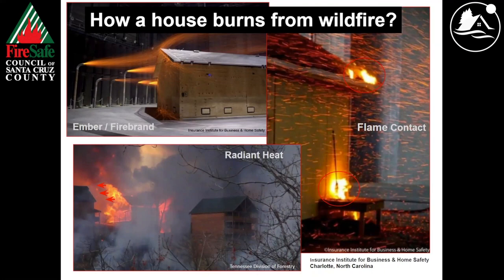The photo is actually taken in a large facility in Charlotte, North Carolina, that is built exclusively to test different materials and how they resist flames and fires, what burns, what doesn't. They build entire houses in here and burn them down.